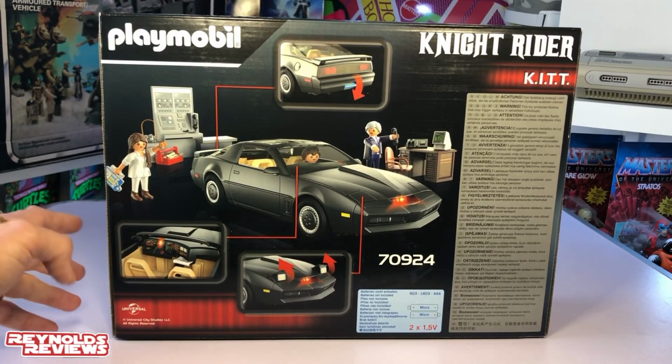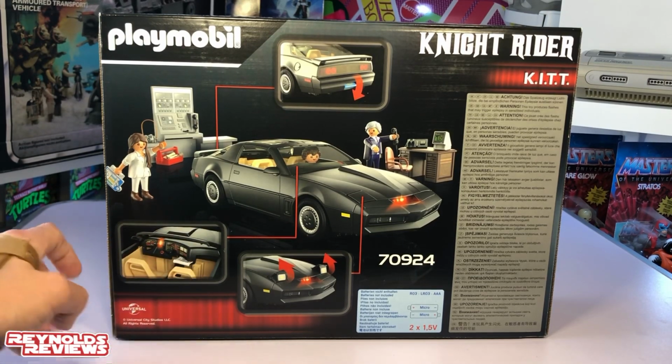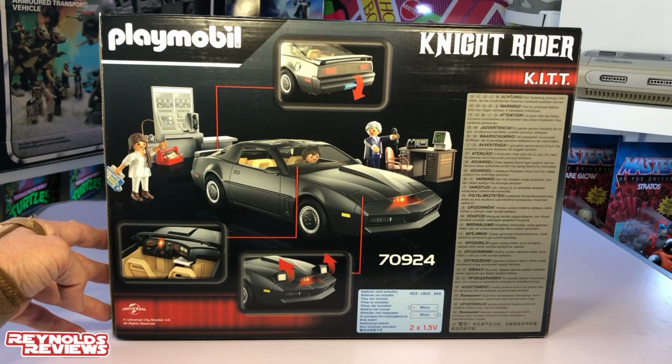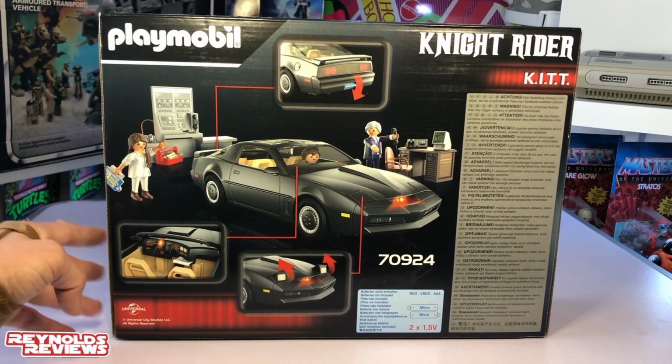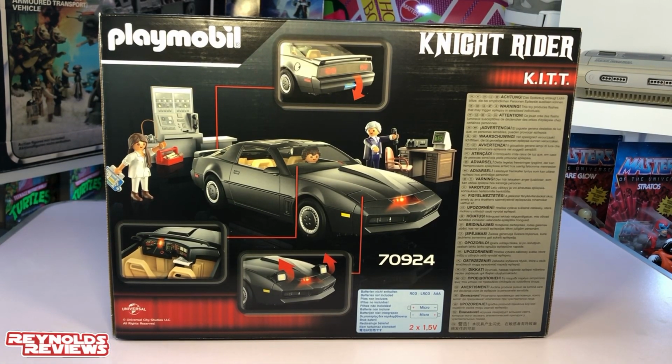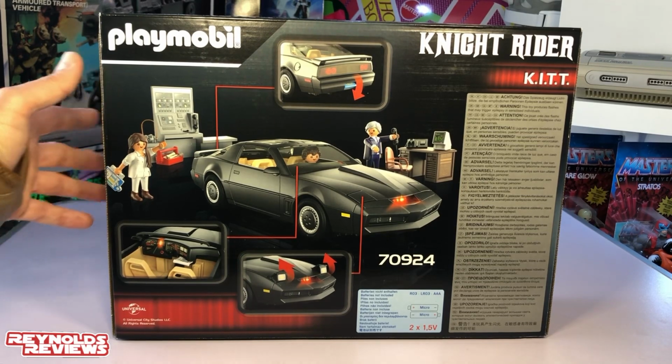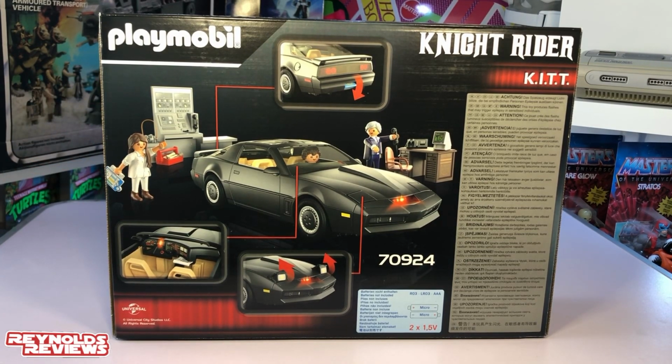Wow, this is cool, man. And then we've got the inside with the dash and all the computerized dash and that iconic steering wheel as well. So you know what, I'm absolutely buzzing to get into this set. I really can't wait, get some batteries in and get the features going. But yeah, okay, so let's get this opened up and see what we've got.